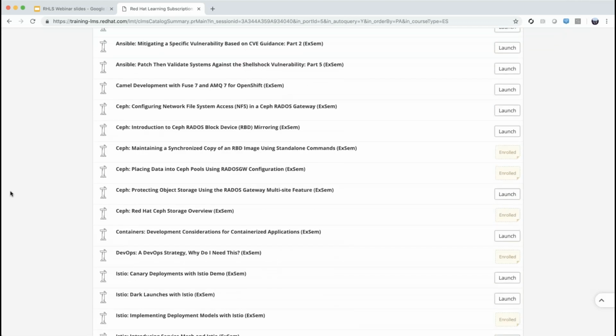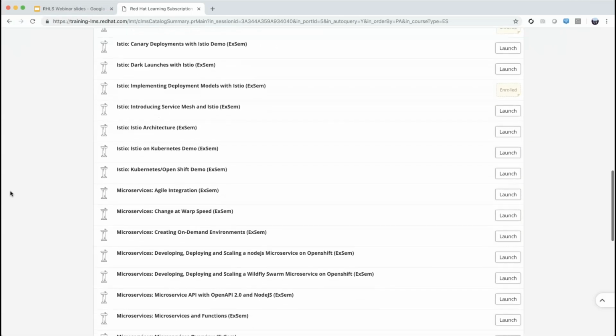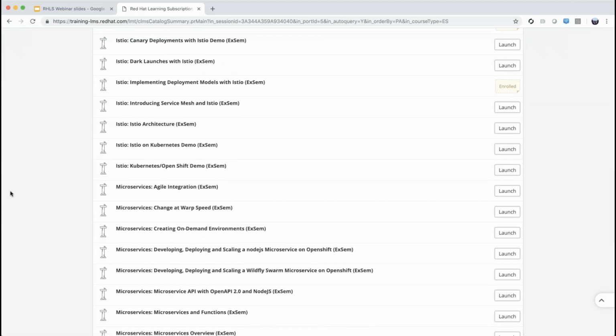So, one thing that has been very, very popular in the last probably 6 months is Istio microservices architecture. So that's something that obviously is not a Red Hat product, but it's something that plays with our products, whether it's OpenShift or JBoss, 3Scale. These are all things that Istio kind of ties to, and generally microservices ties to.